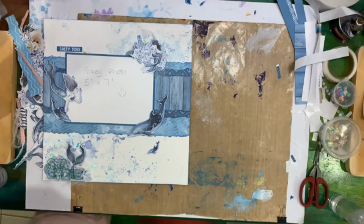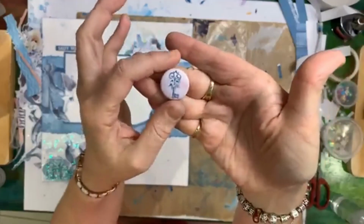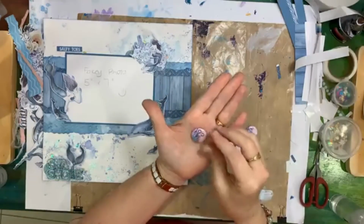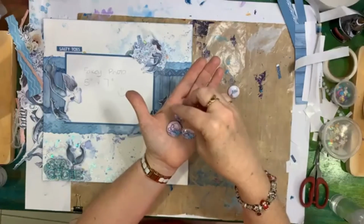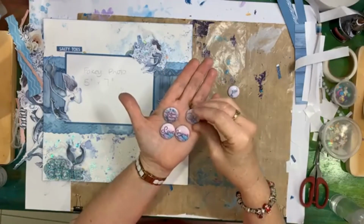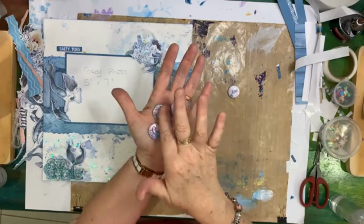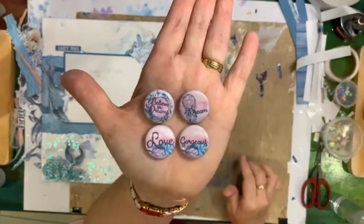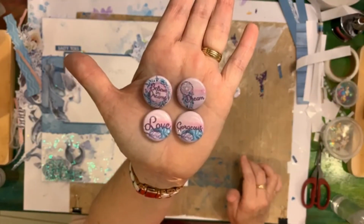Okay. So we've got this key, play button, and it's single. And then we've got a pack of 4. So we've got Love, Gorgeous, Believe in Dreams, and Dream. And I'm just going to say I'm really, really happy and proud of how these turned out. I really love how they worked out.